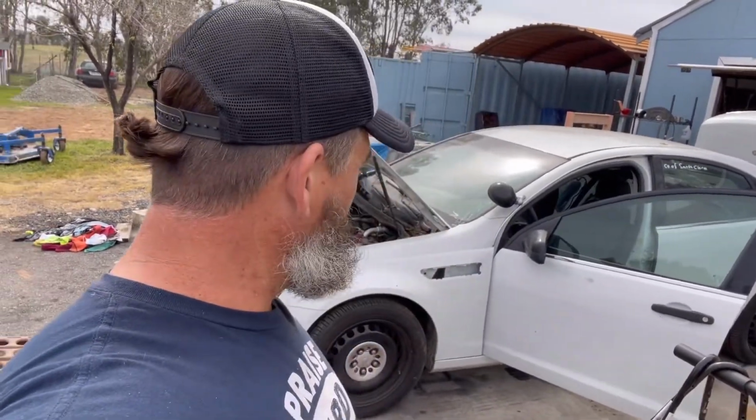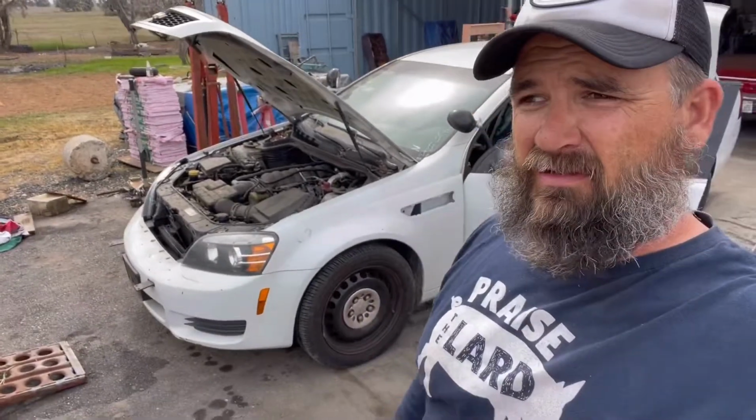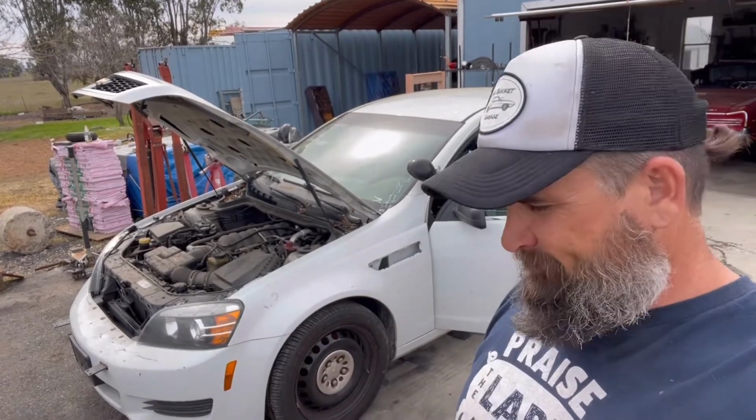Anyway, on this one the fuel pump doesn't work. But I hooked a battery onto her and cranked it, and I listened and didn't hear any engine damage or missing cylinders or lack of compression or any of that stuff. So I said, yeah, I'll take it.